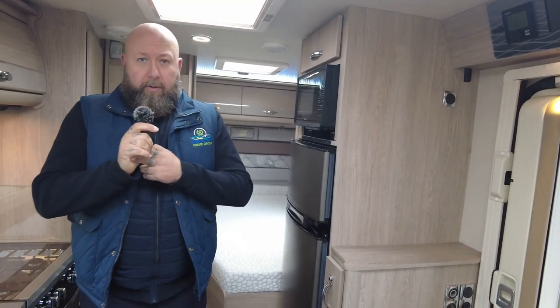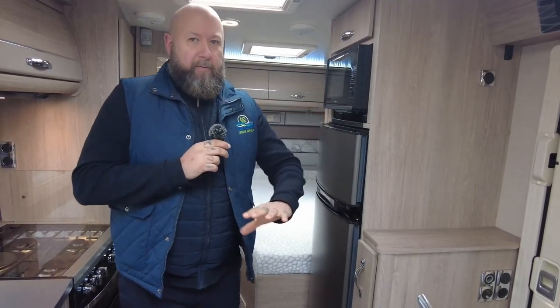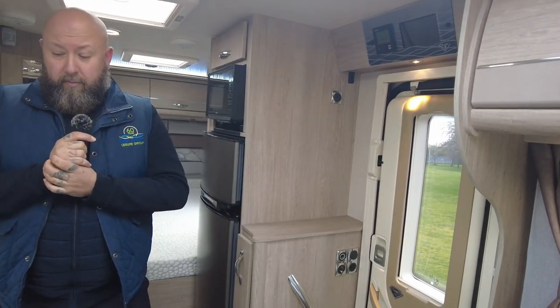Bear in mind, it's only got two seat belts, so you can only travel with two people at any time, but it will sleep four. So for a couple that want to be able to go away and then maybe have friends and family come and stay for the odd night or so, perfect motorhome for you. It's 7.19 meters in length, so it isn't massive in the world of motorhomes.